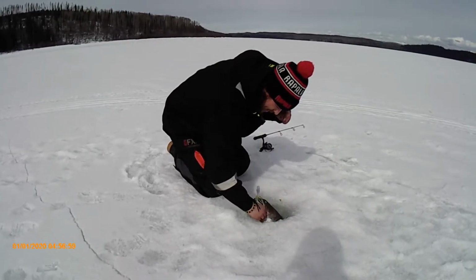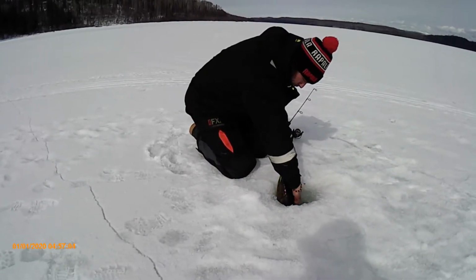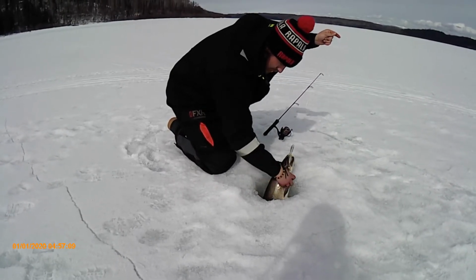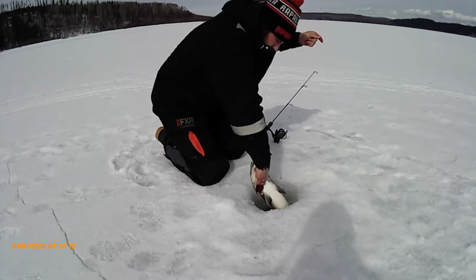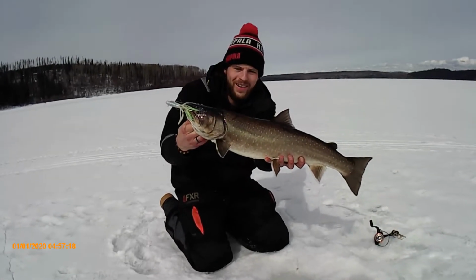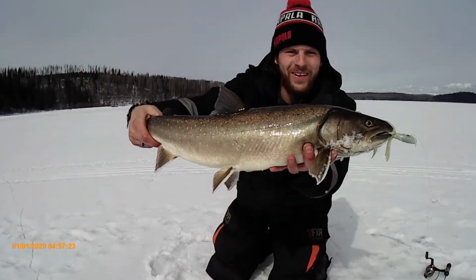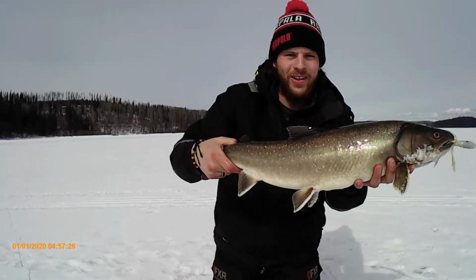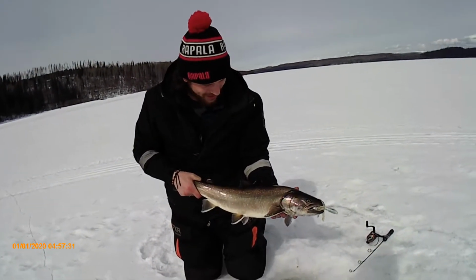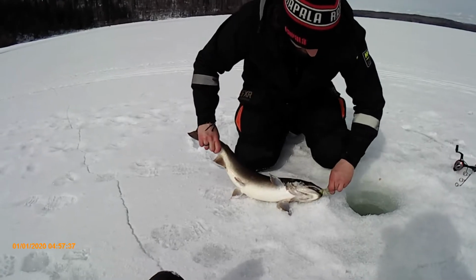Big bull. Big bull. Sick. Awesome. Right in the nose, hey? Wow, this is a big bull. They are fighters. Come on. Okay. There we go. All right, ready, guys? Oh, awesome bull trout. Oh, what a fighter. We've been waiting all day for this fish. Amazing, bro. Thought it was a Laker. Ended up being a nice bulldog. Right in the snout, eh?